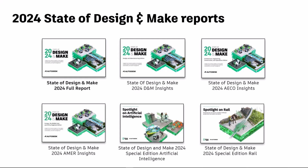In the top left-hand corner, you'll see the Design and Make full report. And that's exactly what will be shared with you and what you can get access to. And you can consume that at leisure, and that'll be for you to keep within your computers. But there are other variations too. Time doesn't allow me to go into those at the moment.